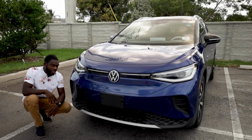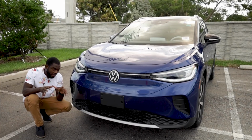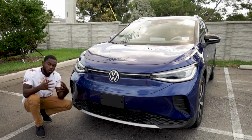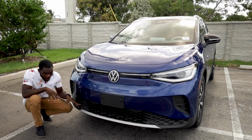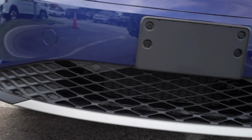Now we're on the front, you guys. So what do we have in the front here? The very first thing that I personally admire is the fact that you have front sensors that can help you when you park, you know, if you're getting close to an item. This is always a great option to have in any car. And besides that, we see that down here we have some massive grille. We don't really need that much space because we do know that this car is a full electric car.